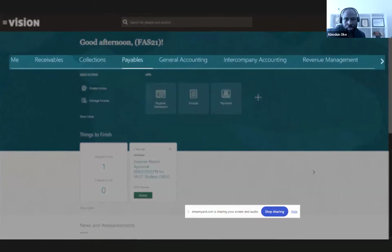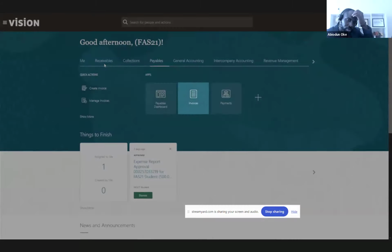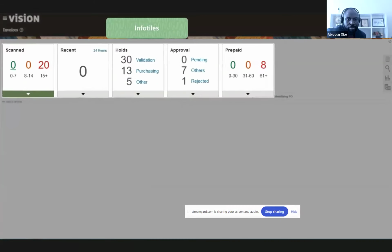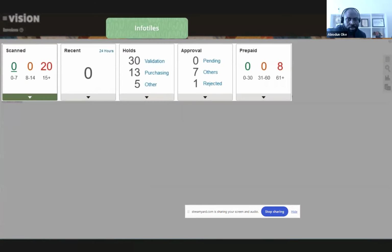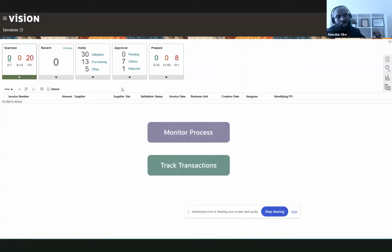You can see the financial applications across the top of my screen here. And I'm going to take you into the Payables Invoices work area. Here you can see these containers across the top of my page, and these are known as info tiles. This is where we have real-time alerts embedded into the work areas to proactively monitor processes, track the status of transactions, and draw attention to issues and exceptions that may require a response.